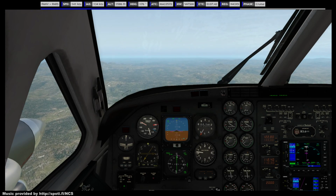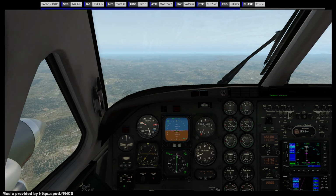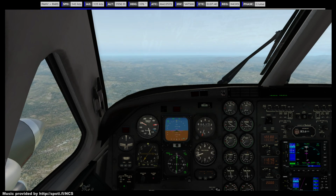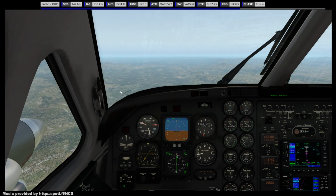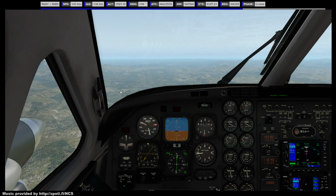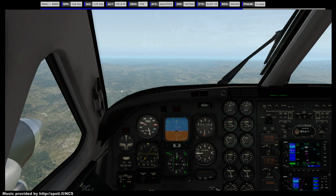Okay, from Tilla is 18 miles out. I don't see where. Oh yeah, it does. 9 miles. Okay. So we're going to hold right here at 140 as we get on course.